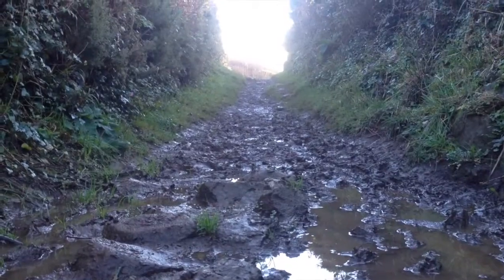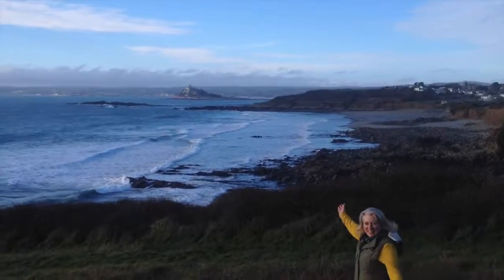I'm glad I'm wearing walking boots today. It's really quite muddy in places. Able to skirt around it. Looks like it's holding up Andrew though. Ha ha ha. Beautiful view today.